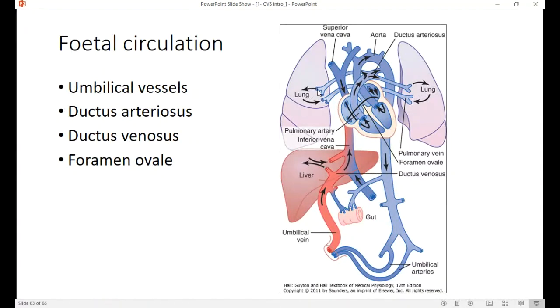There is blood flow through the lungs, yeah, but there is no exchange occurring, so very little blood flow. But the blood flow is actually through the umbilical vein and the umbilical artery. Now again, similar to pulmonary circulation, the vein is in red color, the artery is in blue color. Yeah, so the vein is having oxygenated blood, and the artery is having the deoxygenated blood, similar to pulmonary circulation. Remember that.